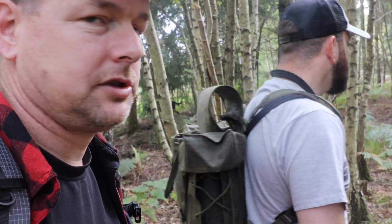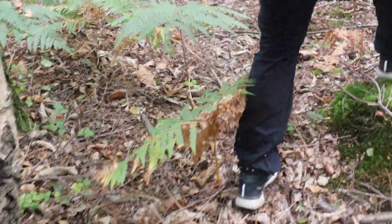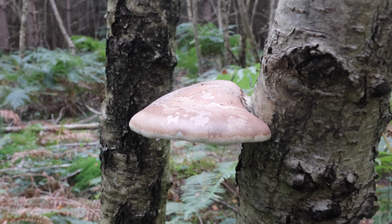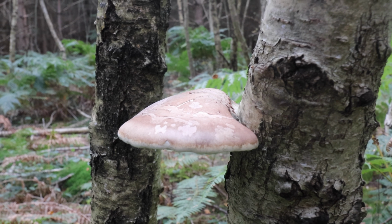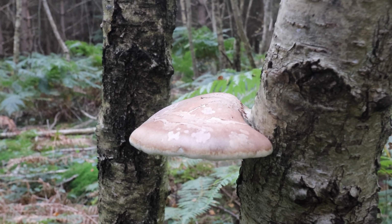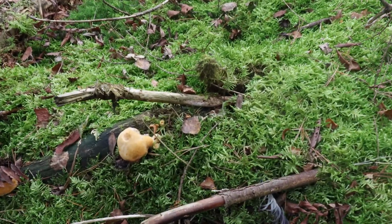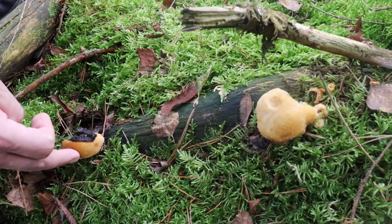Right. We should go crashing through the forest a bit more. Piptoporus betulinus, bracket fungus. Edible but leathery. You wouldn't really want to eat it. More of a utility mushroom. Yeah. Don't know what that is. It doesn't look good though, does it? No. There's another one.